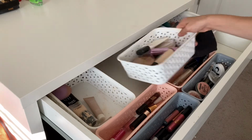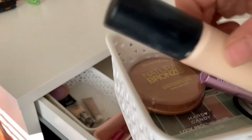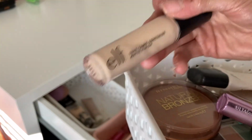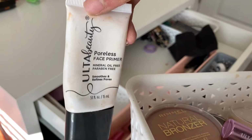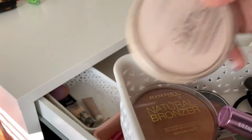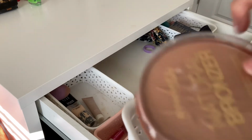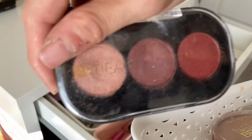Then I have this bin, pretty heavy, but I have concealer, the e.l.f. brand. If you guys didn't see it, just go check my makeup tutorial. Then I have my face primer, very nice. Then I have the setting powder, another mascara, this bronzer. Okay, I'll take it out. This other eyeshadow palette that I also use once in a while. It's the Beauty Essentials, and it's really, really nice.